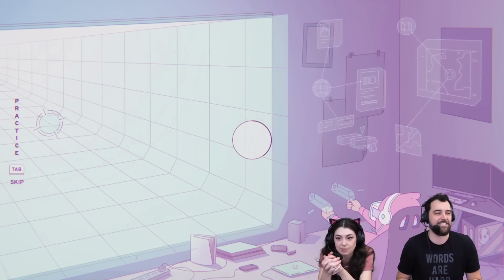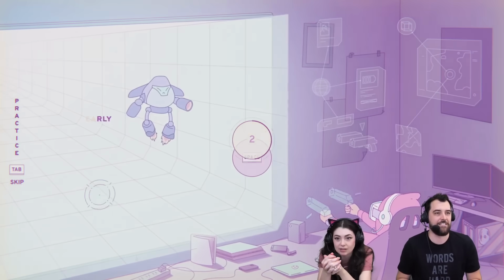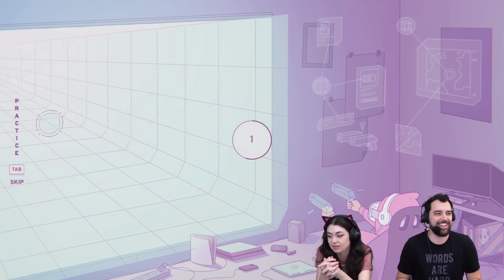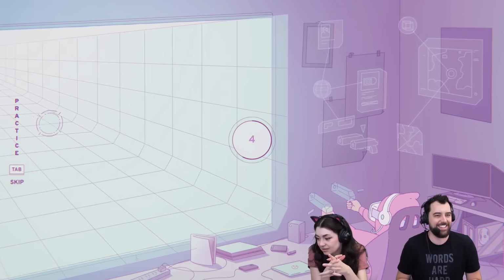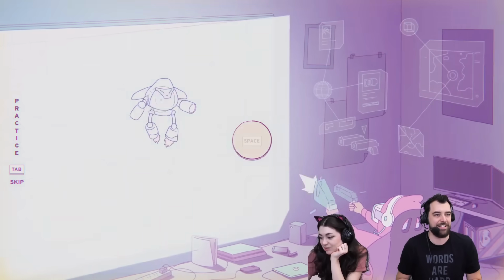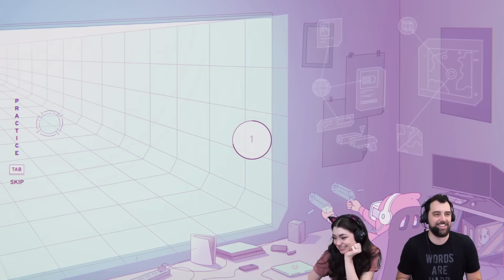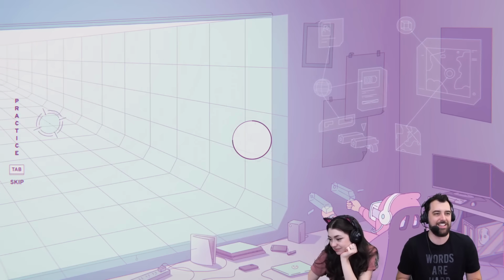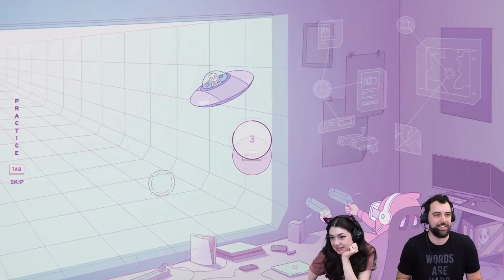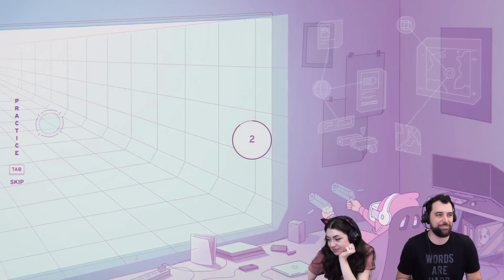Has there been a bottom row one? Whoa. That's really hard. That was tough. This game is terribly cute and amazing at music. I listened to that last song so much. I know, it's really catchy. The practice makes it more confusing. Oh, I'm starting to get it, but it's still very hard.